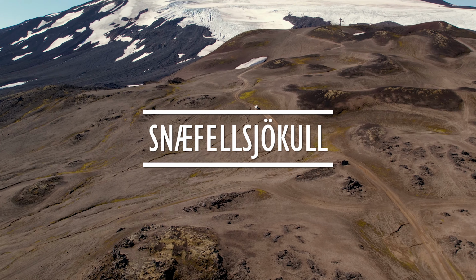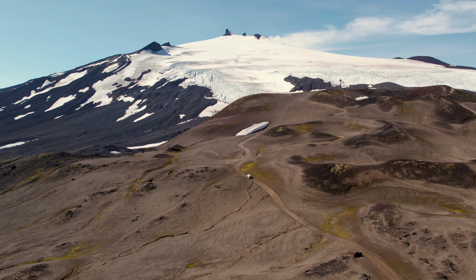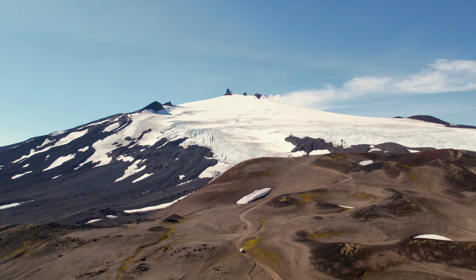Snæfellsjökull is one of Iceland's most famous sites, primarily due to its mention in the Jules Verne novel Journey to the Center of the Earth.